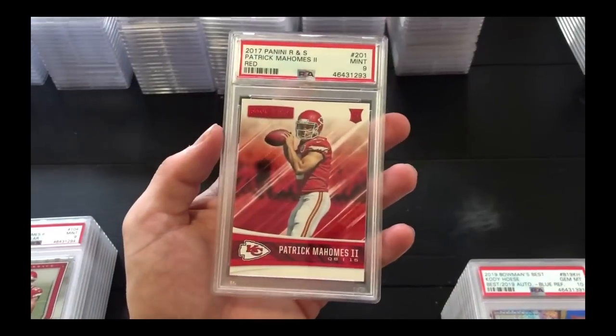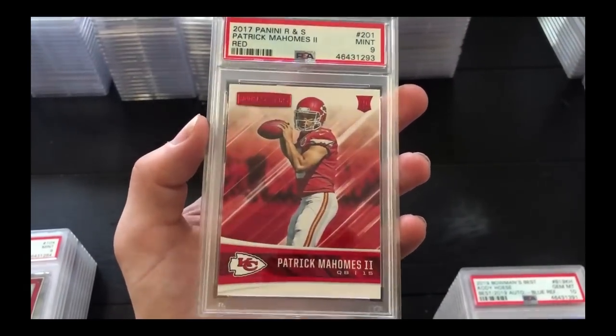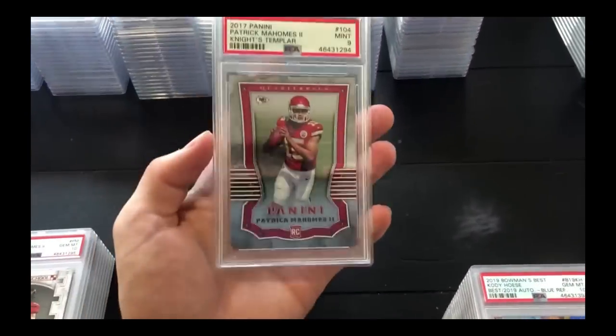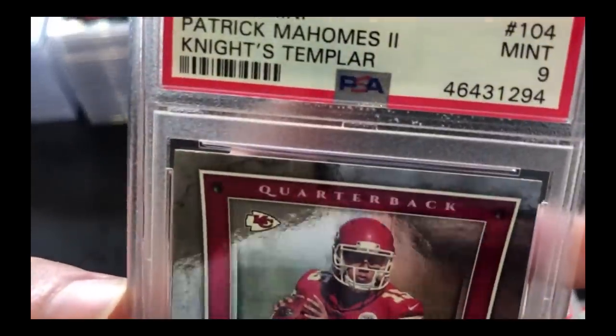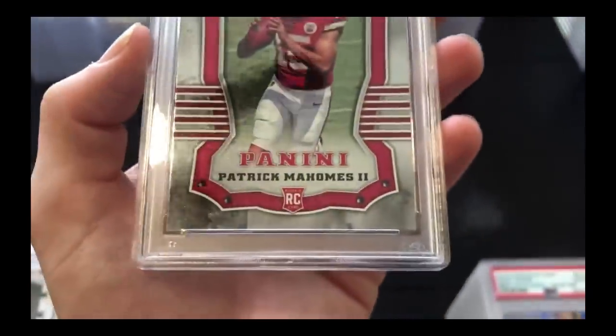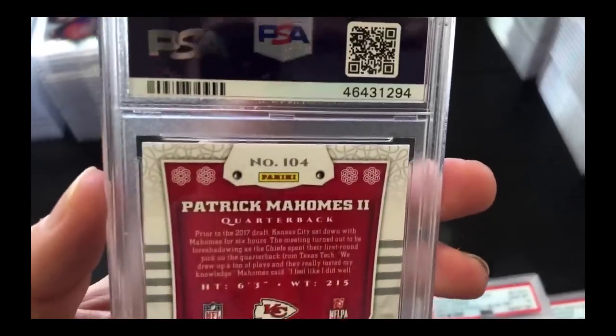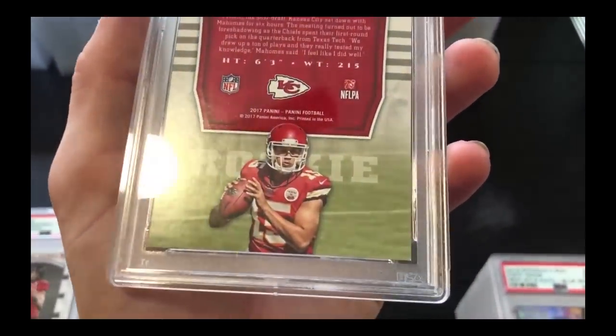Again, rare sells. I like rare. This is also low pop. So very, very nice. Knights Templar. Graded a ton of these. I think that's probably what's holding me back. Looks like there's something going on there. At least I think so, but on the back it doesn't look like it. Who knows? It does have a ding.